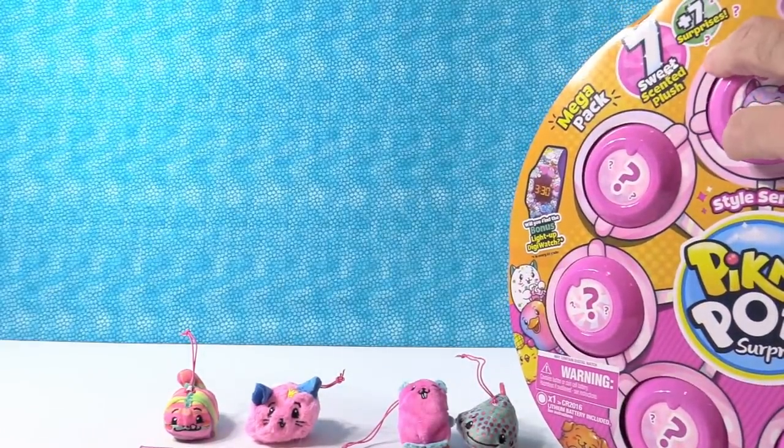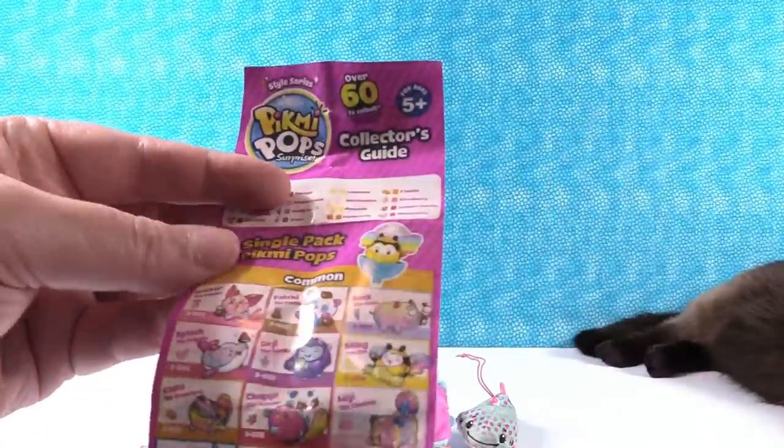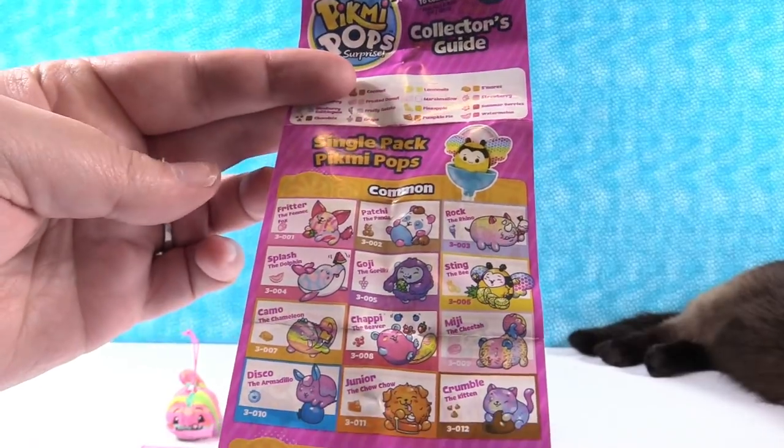All right, well, Paul does that. It gives me a good chance to show you this checklist, so you can see some of the different Pikmi Pops that you can collect.